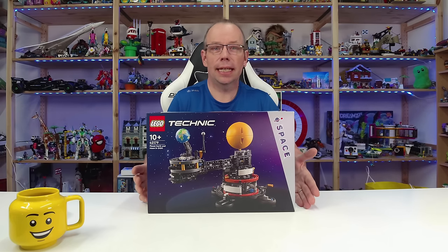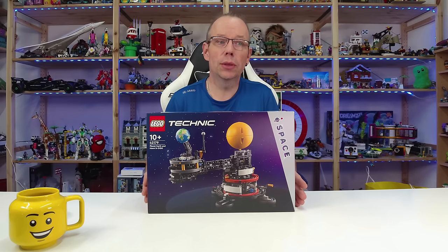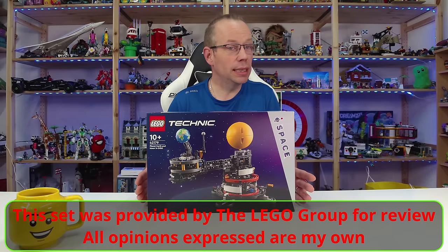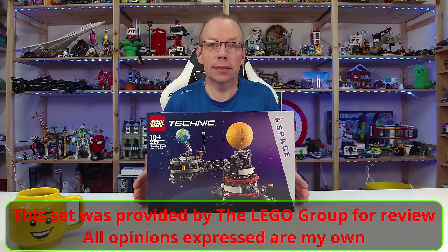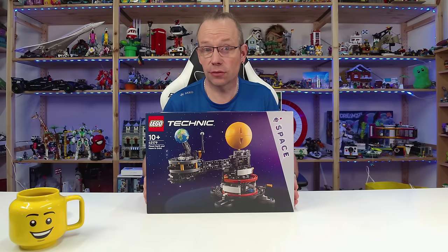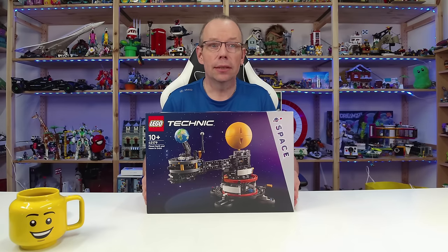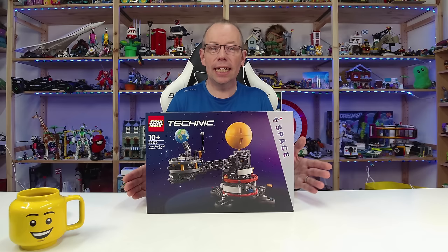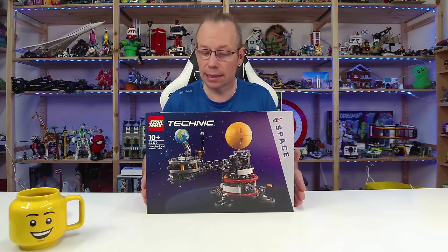And today, LEGO Technic set number 42179, the Planet Earth and Moon in Orbit. The set consists of 526 pieces and is sold for $75 or 80 euros. Release date is March 1st, 2024. And it's a working solar system.